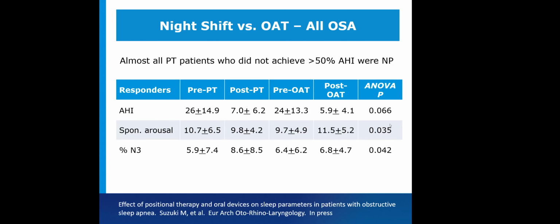But the important thing, and the reason I'm pointing this out, is that the position therapy once again improved sleep architecture. They showed a significant reduction in spontaneous arousals and improvement in N3 sleep that they did not see with the oral appliance. So this is the second study that has shown that the NightShift actually does improve sleep architecture and sleep continuity, and that possibly some of the patient concerns about it, quote unquote, waking them up, is more about patient education and physiology.